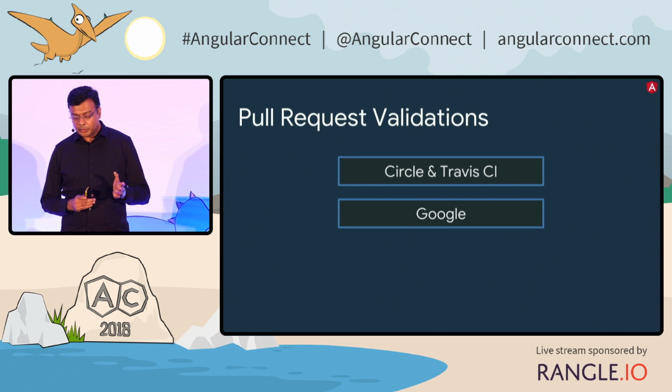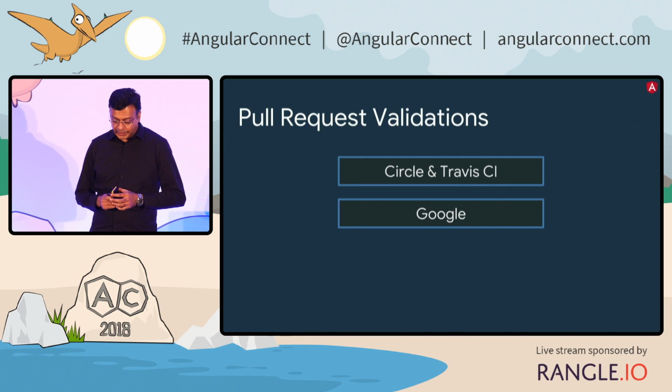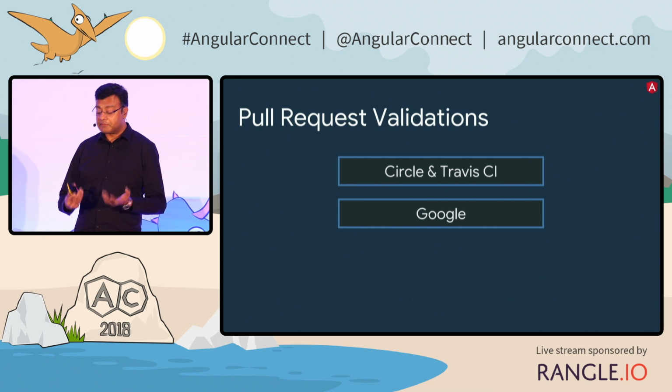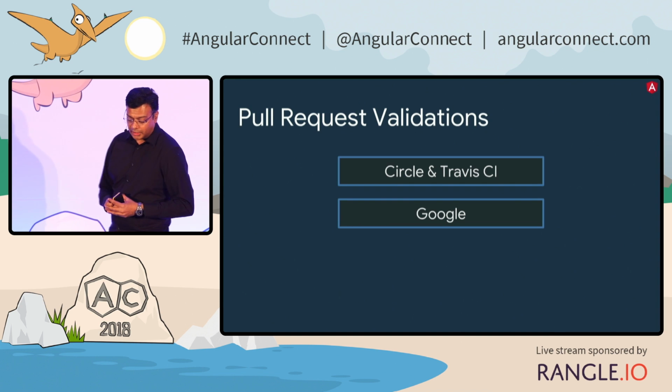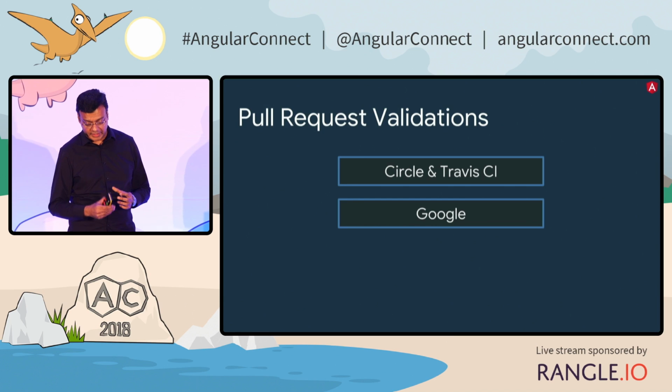So one is, we have continuous integration through Circle and Travis CI. So linting, type checking, we build, we run tests that we have written. And really the goal is to surface any problems before you run into them. That's really the goal of that CI.